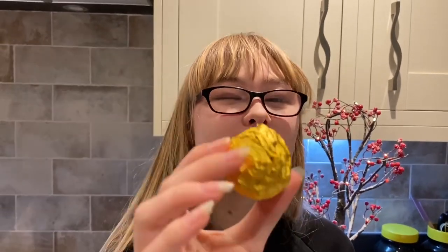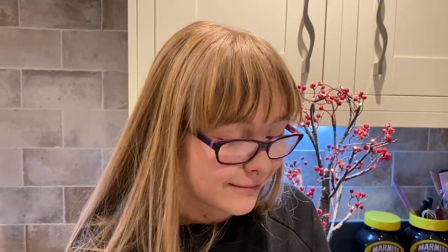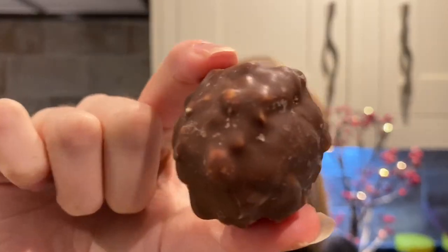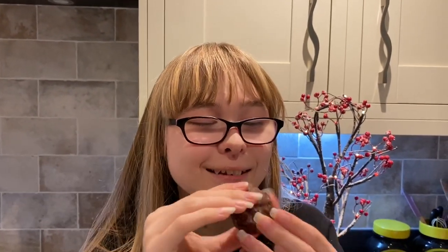I'm just about to try one of the vegan Ferrero Rochers. Can't wait for this one, can you? I really can't wait. Ooh, stay closer. Oh, they look so good. Ooh, they smell really good too.